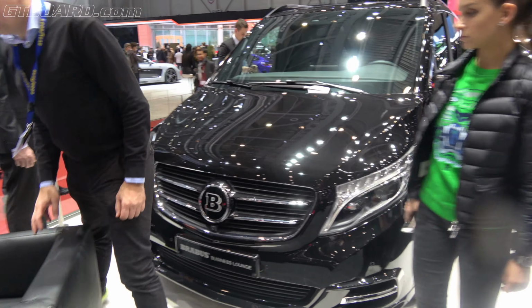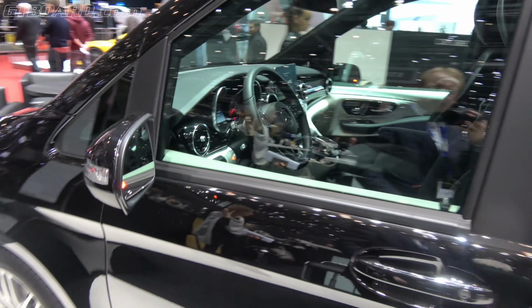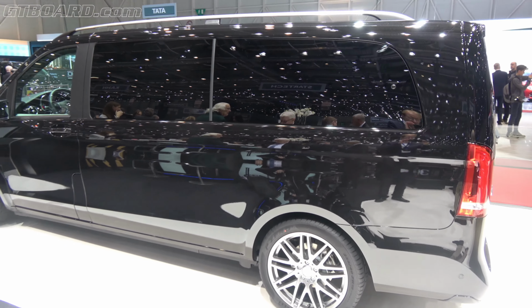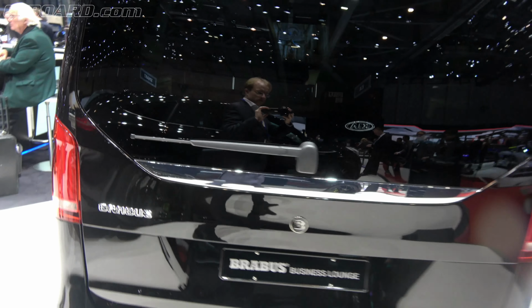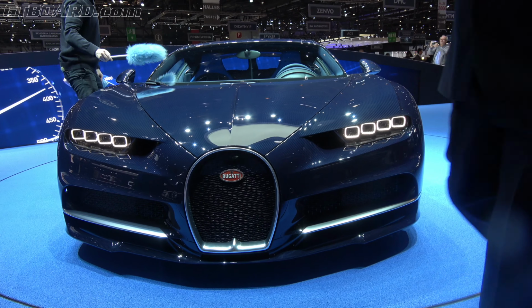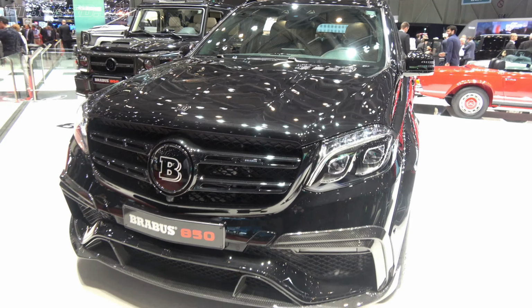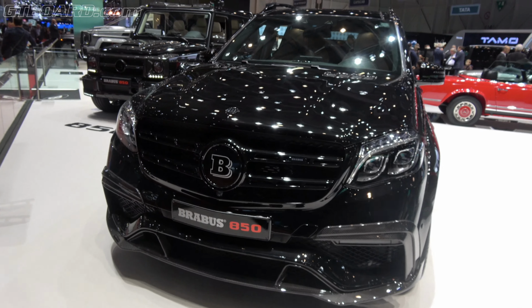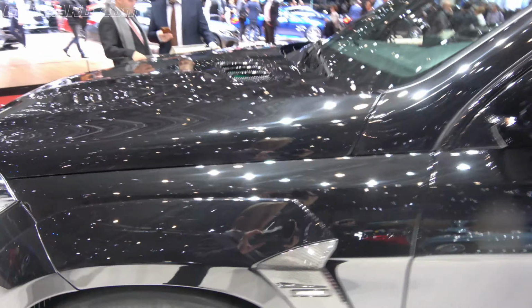So the business Viano with electrochromatic windows. Gorgeous. So I found a nice SUV. It's a Brabus GLS. They're really big, usually 7-seater.